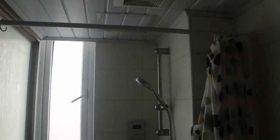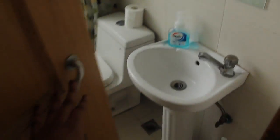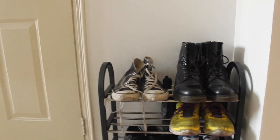But here we have the bathroom. Everything's really short, so if you're tall, it might be inconvenient, but it's whatever. Out here, right before we get inside, I have my rack of clothes. Oh my gosh, my shoes. I brought 15 pairs. Can you believe that? This is my housemate's door. Nothing special here, honestly. And then let's go inside.